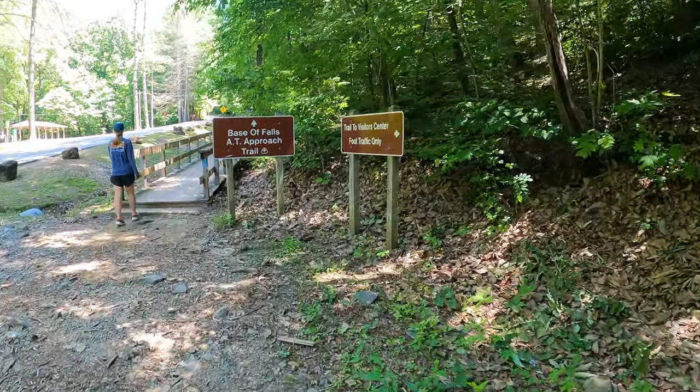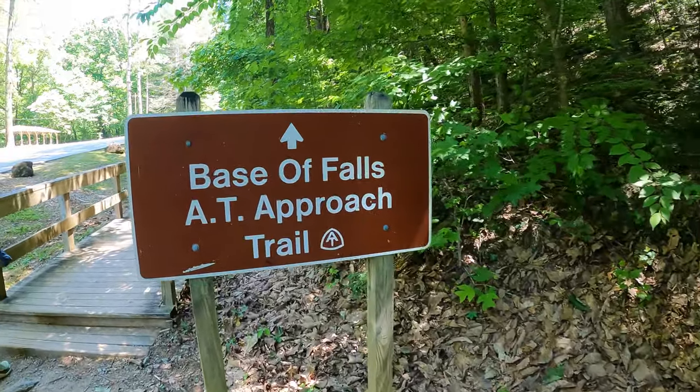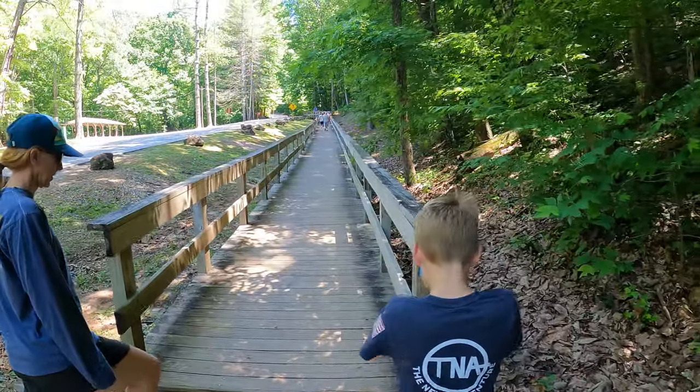All right, so we've walked a couple hundred yards, and I feel like we haven't been on a trail at all. But this is called the Base of Falls AT Approach Trail. I feel like we're going to be on something now. This looks like it. Let's go.